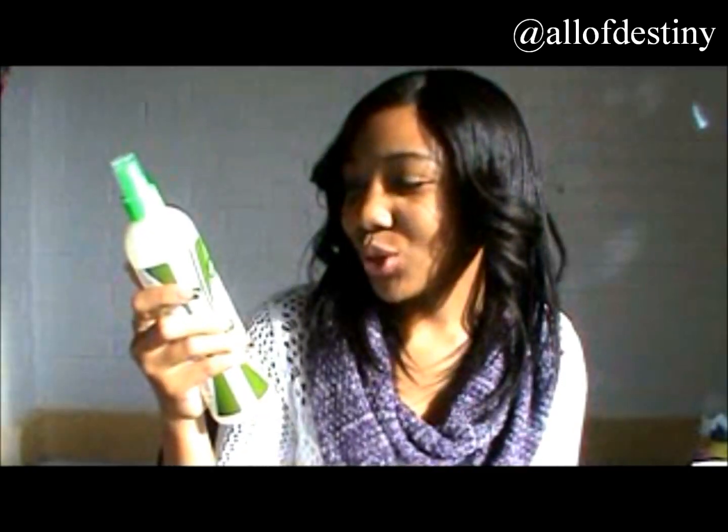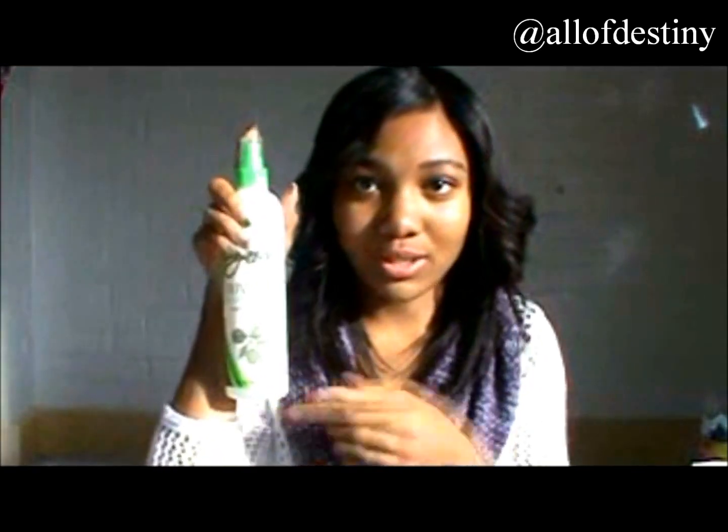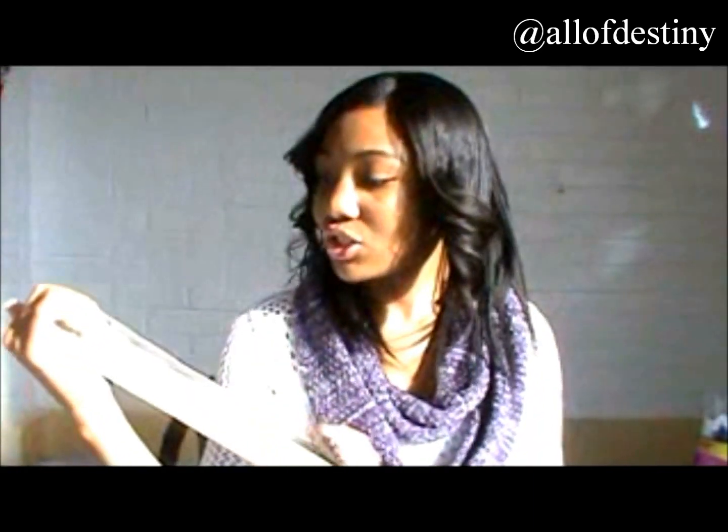This is the olive oil holding spray, which will come in very handy when I'm doing my roller sets and flexi rod sets and stuff like that. Plus, I just like olive oil type of stuff because it's good for your hair. It's a bunch of body lotions.